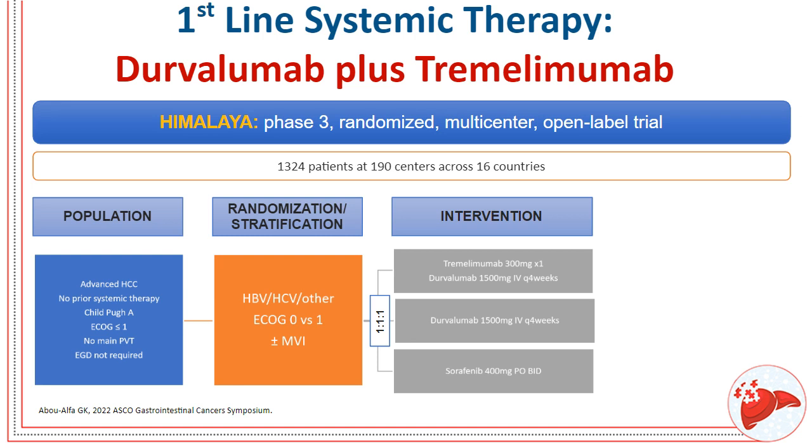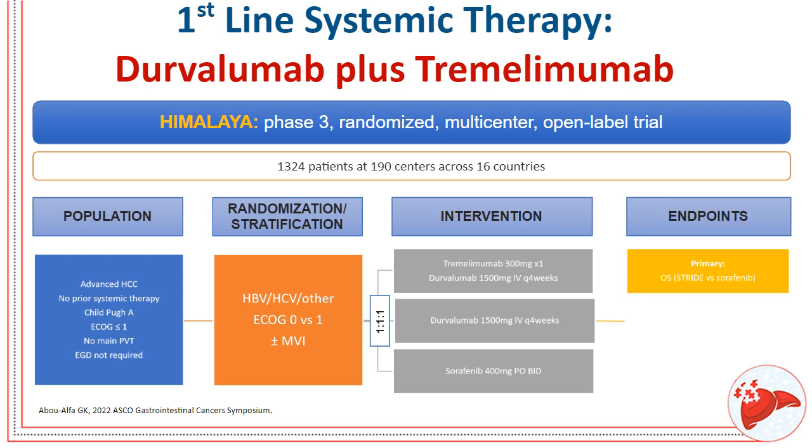The key endpoints for this study: a primary endpoint looking at overall survival. Key secondary endpoints were looking at the overall survival of durvalumab monotherapy versus sorafenib. And then other secondary endpoints were progression-free survival, response rate, and duration of response.